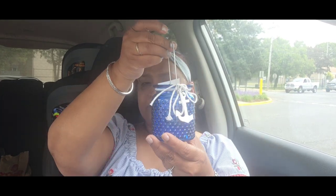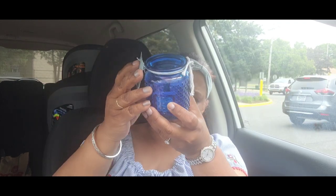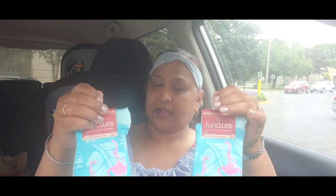And then I picked up this, and this is from the Shoreline, and this is the one with the anchor. So I got that, and this is absolutely gorgeous. It's a glass lantern. It's really pretty. So then I also picked up these flamingo socks. I got more of these, and they're absolutely gorgeous.